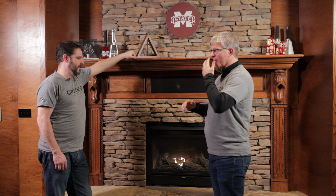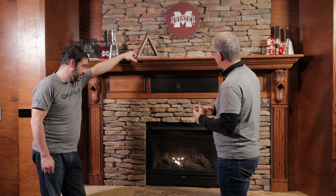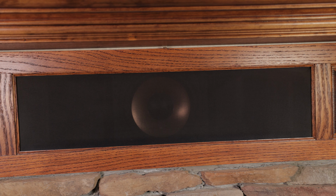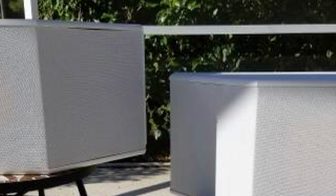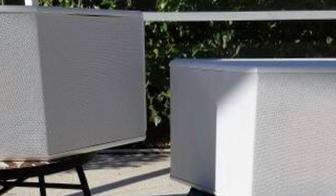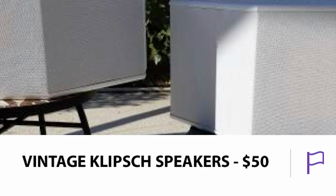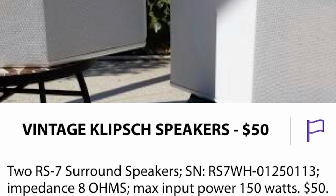So here's a pretty cool story, talking about inexpensive. Behind here, this is a side surround. This is an RS7 surround. Sean had told me a long time ago, he said, "Hey, Michael, if you ever come across a pair of RS7s, not sure I can afford it, but just let me know and I'll see if I can come up with it." So I'm looking on Craigslist all the time at that point. This is many years ago. And I came across a pair of RS7s for $50.